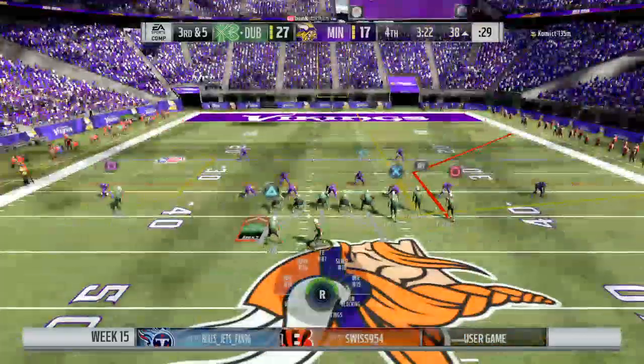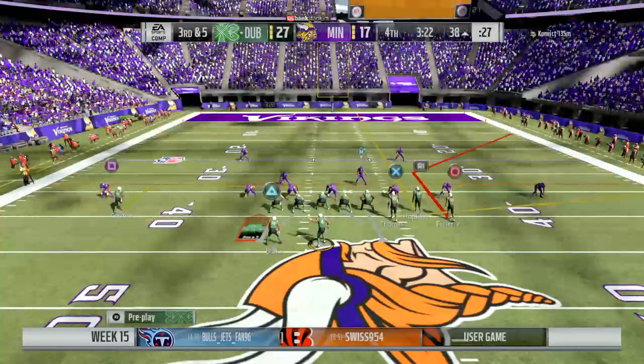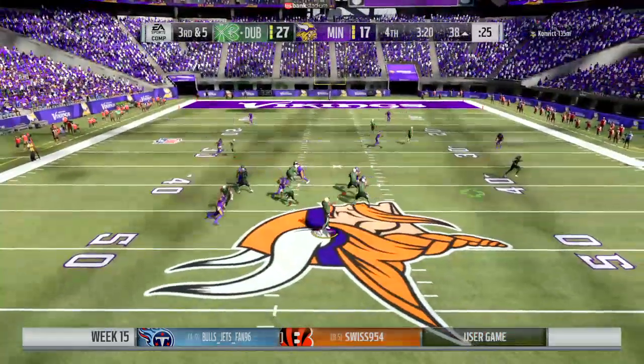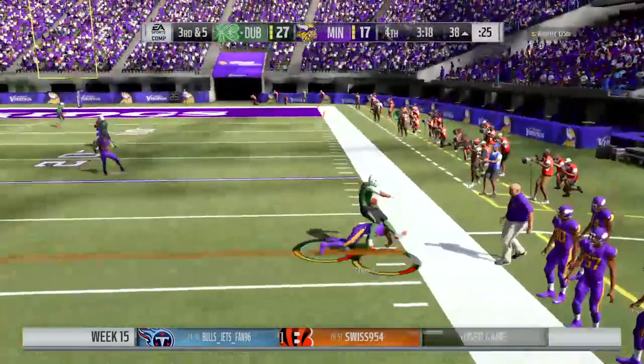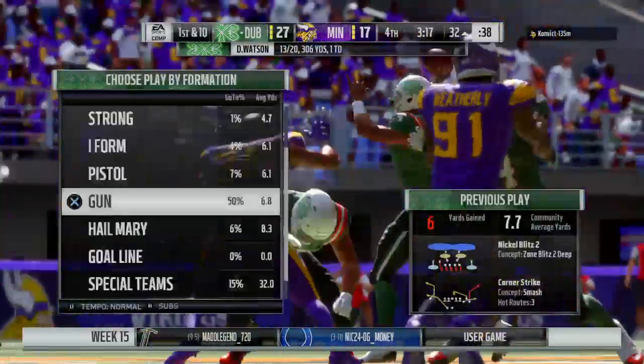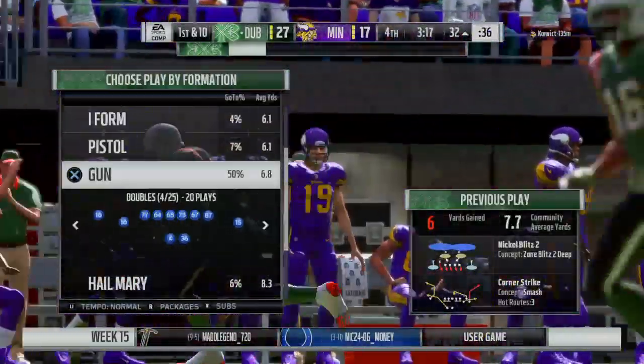Down. Green the line. Green the line. And the blitz does come. And he's got his man in stride, complete. It goes as a gain of 6, and it's a first down.